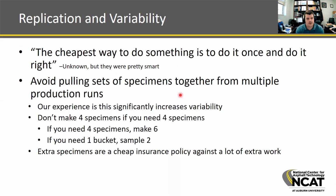One thing I try to stress is to avoid pulling sets of specimens together from multiple production runs. So if you're trying to get a set of iFits or a set of Hamburgs, let's just say you need a set of Hamburgs, so you have to make 4 specimens. You make 4 specimens, and 1 or 2 of them miss air voids. You go, well, crap, let's make a couple more. One of them misses air voids. Well, crap, let's make another one. Okay, so now you're splicing a set together from material that's been compacted on different days, in different oven conditions, potentially by different operators. All of that's just going to increase your variability.